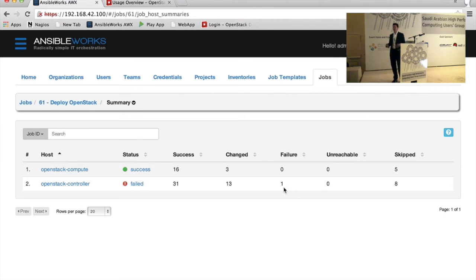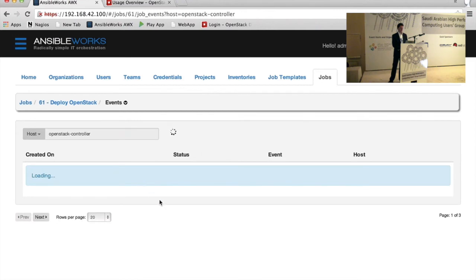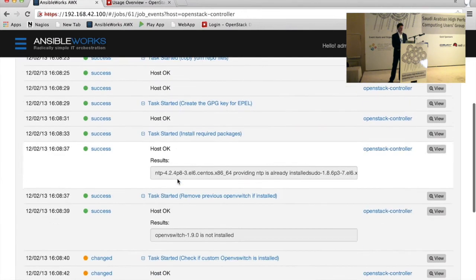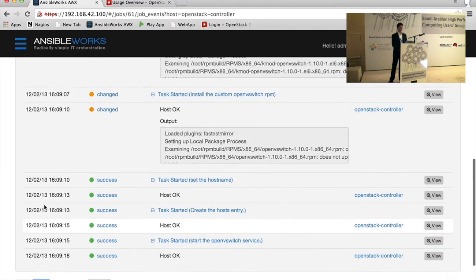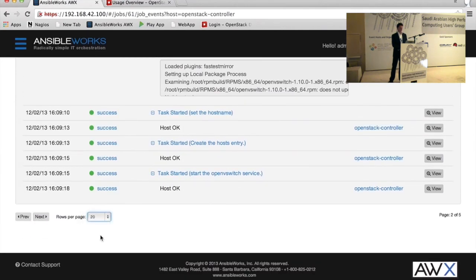So when you have 1,000 hosts or 2,000 hosts or 5,000 hosts, it can be really useful to be able to drill down into this list and see exactly what happened. And even more so, if you go to the inventory view, you can query in certain ways to say, show me only the failed hosts and figure out what went wrong. So if we click on the failure here, we can see all the successful tasks, and we can drill in and figure out what went wrong with this particular playbook run.